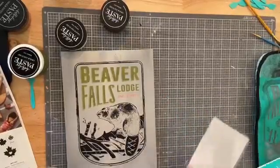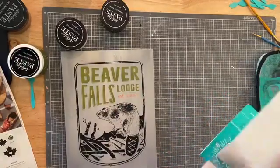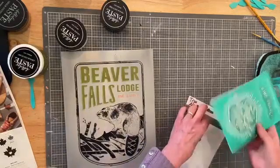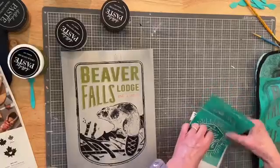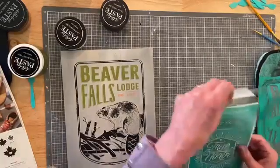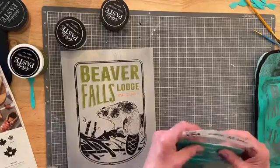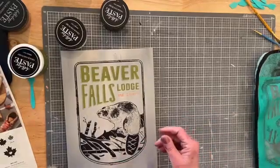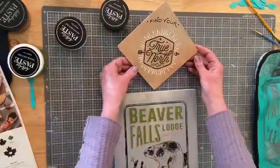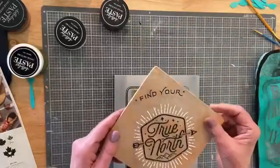And I store it back in the cellophane package that it came in. Ready to go for next time. There we go. And where's our other little sign? Here it is. So this was how I envisioned it. I really like the colors and how this one came out.